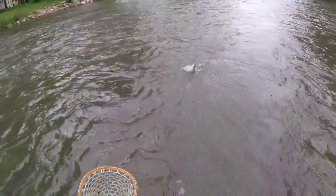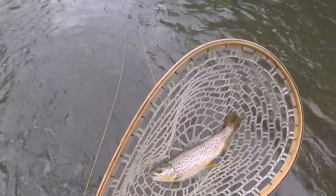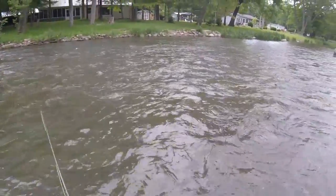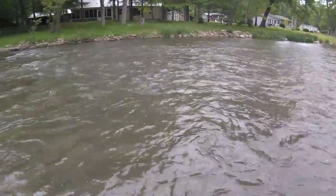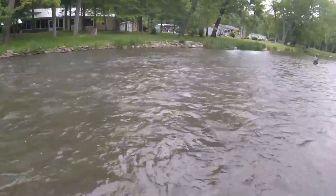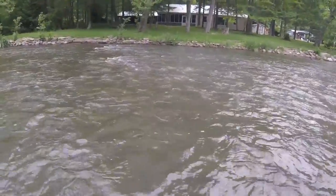Okay. I'll get that guy out there too. There's ISOs. There's blue-winged olives. Oh, God. Oh, jeez. How did I miss him? He stuck his whole head out of the water and grabbed it.